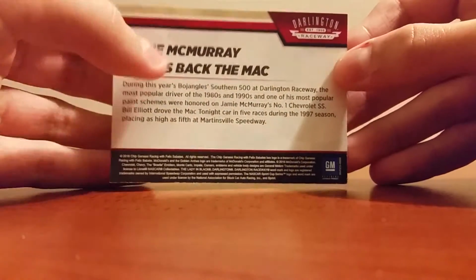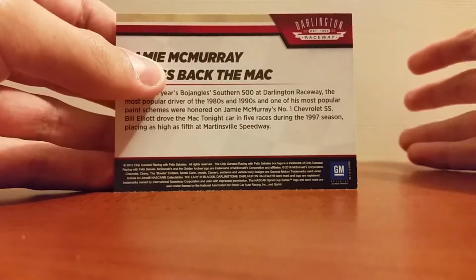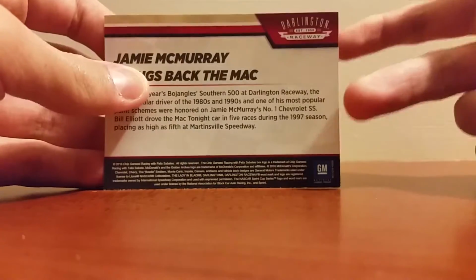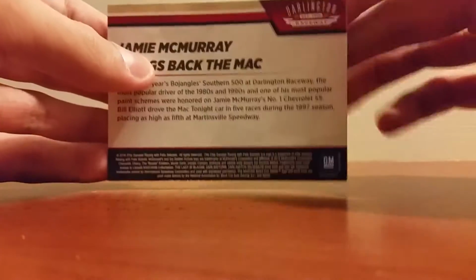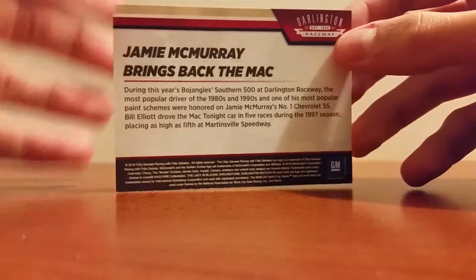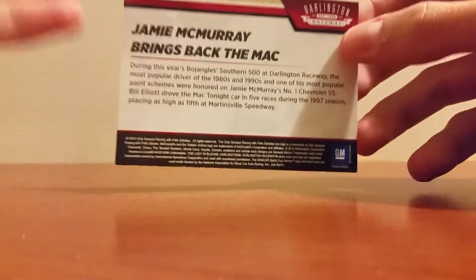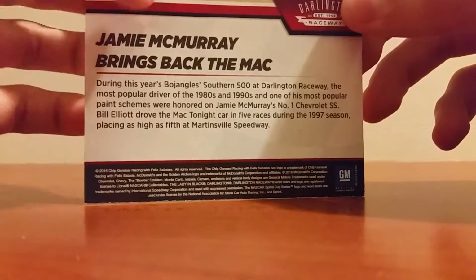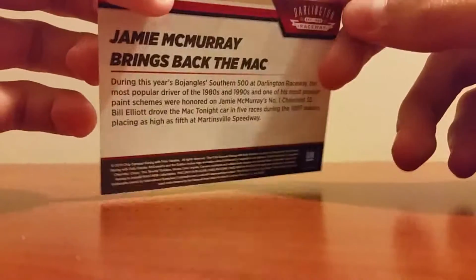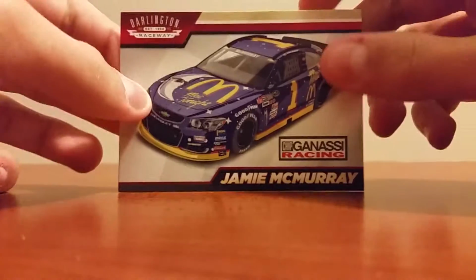They're saying that Bill Elliott drove this car in the 1997 season, and I was saying late 80s, early 90s, which this is obviously late 90s. So apologies for that, folks. If I threw you off there, I apologize, but I thought for sure that this car was older than that, but I guess not. It shows how much I know. But, alright, so there's the bio on the card, and let's get on with the car.